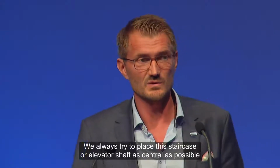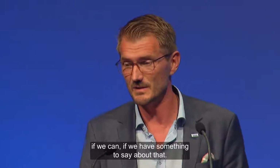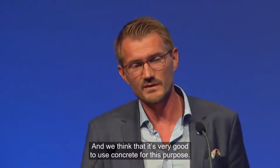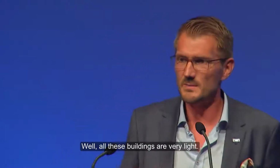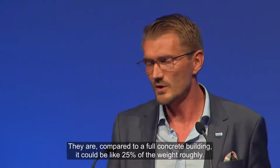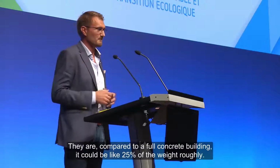We always try to place this staircase or elevator shaft as centrally as possible if we can, if we have something to say about that. And we think that it's very good to use concrete for this purpose. And why is that? Well, all these buildings are very light. They are, compared to a full concrete building, like 25% of the weight, roughly.